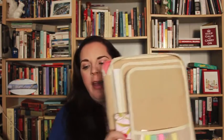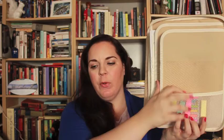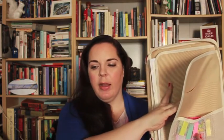On the flip side, I'll get the other notebook in a second, it's got, let me take this one out, it's got a few sections. So it's got this mesh folder where I put all of the post-it notes, and it has another pocket, and then one kind of folder section, and then another folder section. I sometimes put my iPad in here, depending on how many of the notebooks I'm taking with me.